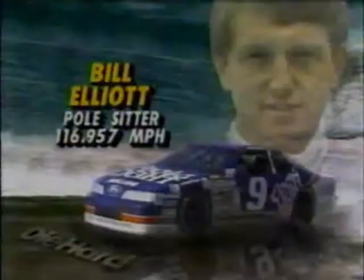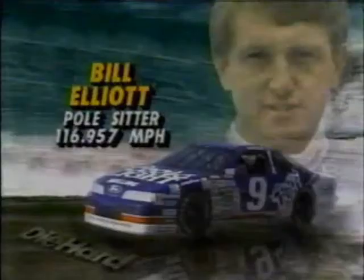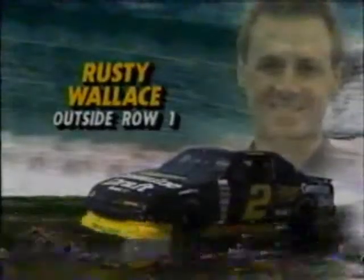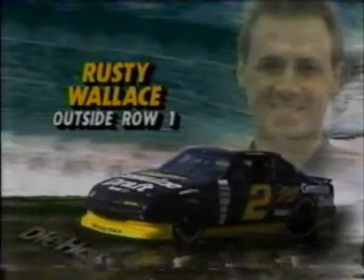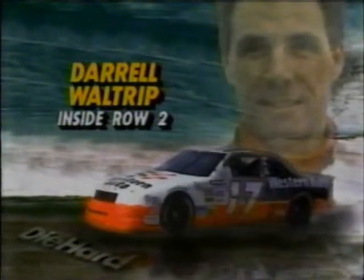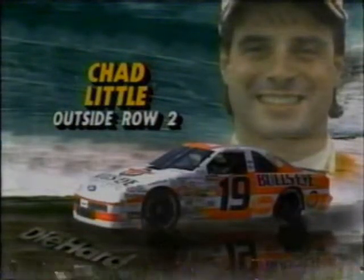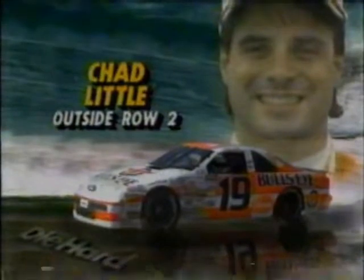Bud 500, the Sears Die Hard starting lineup finds Bill Elliott on the pole, his first of the year, in the Coors Light Ford car number 9. Outside, row number 1, Rusty Wallace in the Miller Genuine Draft Pontiac, he won here in April. The second row is Darrell Waltrip, 11 times a winner here at Bristol, in the Western Auto Chevrolet number 17. And his best start ever, Chad Little, outside of row number 2 in the Bullseye Ford number 19.